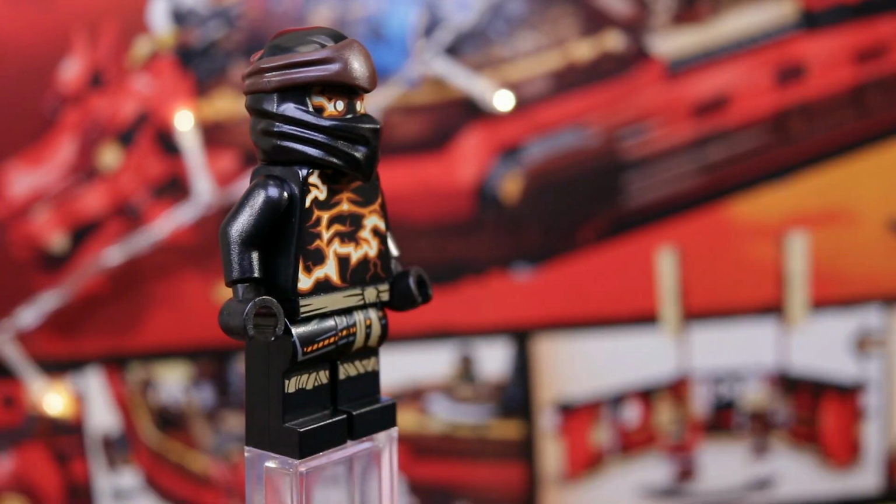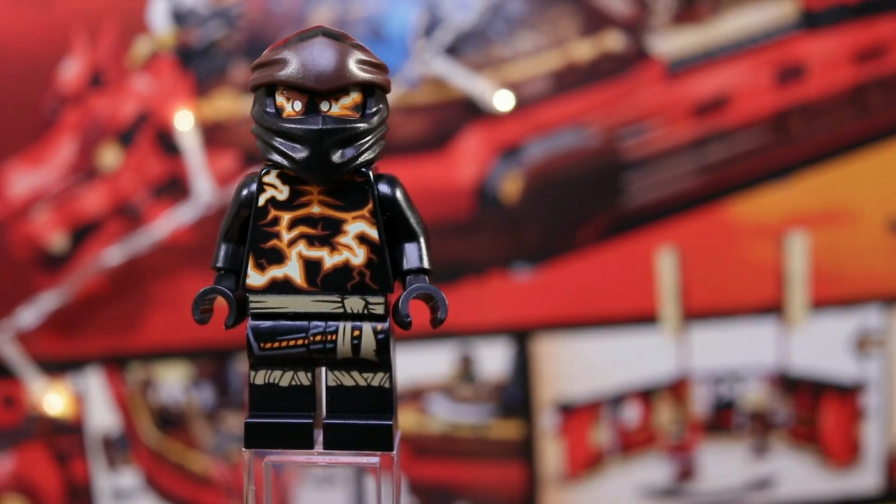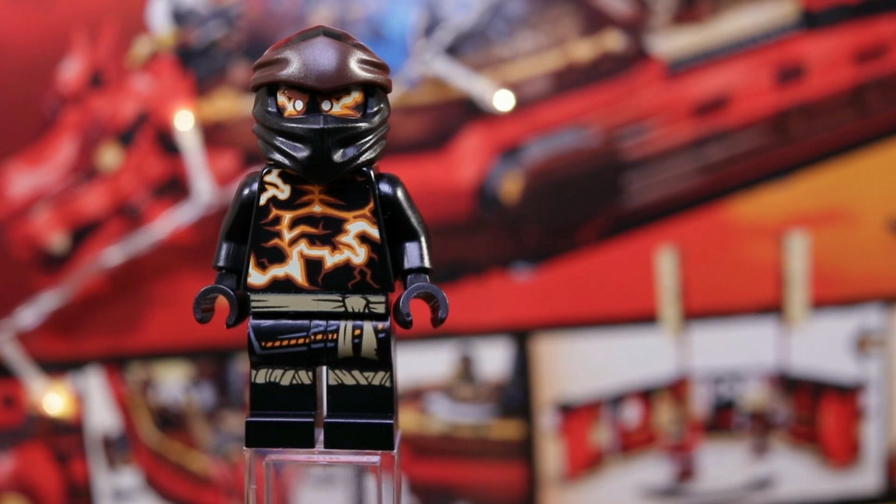And then we have the minifigure himself. Now I've got to say, I think he looks smashing. I think he looks great. He looks definitely in the Spinjitzu Burst zone. I think it looks brilliant.